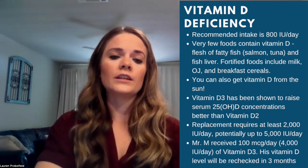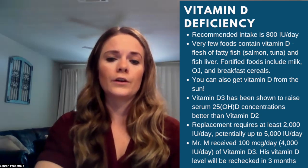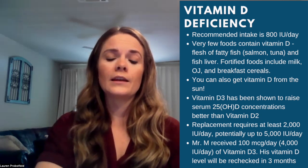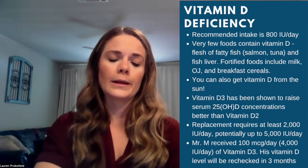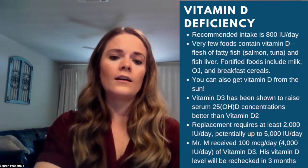In combination with increasing your intake of vitamin D-rich foods, you can also choose to put a patient on a vitamin D supplement. So vitamin D3 has been shown to raise serum concentrations of 25 OHD better than vitamin D2. The typical vitamin D replacement requires at least 2,000 IUs per day, with some authors in the literature suggesting 5,000 IUs per day. For Mr. M, he increased his intake of vitamin D-rich foods, and he also was given 100 micrograms per day, or 4,000 IUs per day, of vitamin D3.